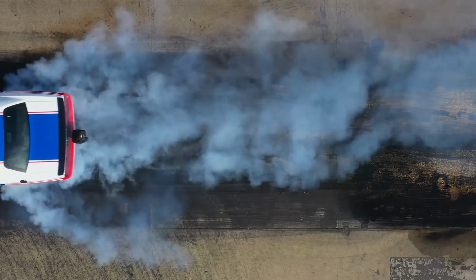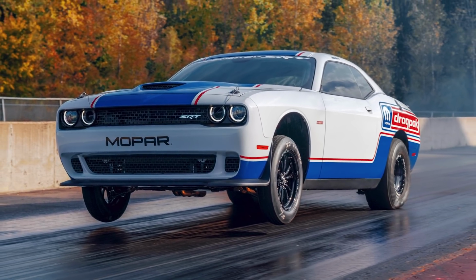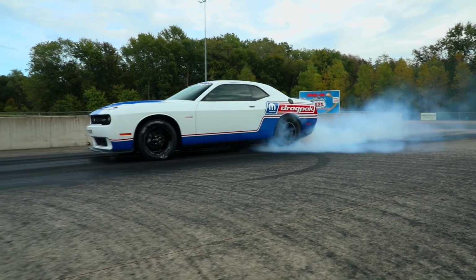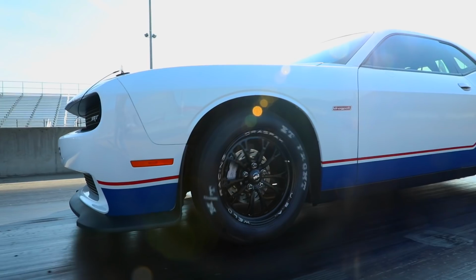A lightweight driveshaft, front and rear racing brakes, Recaro seats, Race Pack smart wire, a fully programmable power distribution center, and a new exclusive Drag Pak lightweight wheel and tire package are all standard.